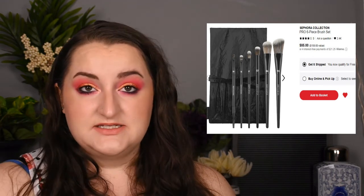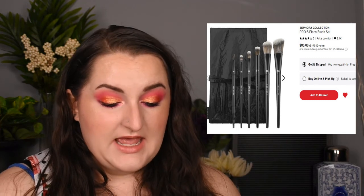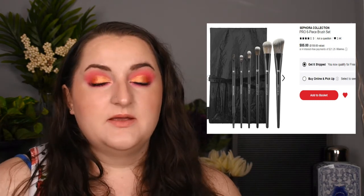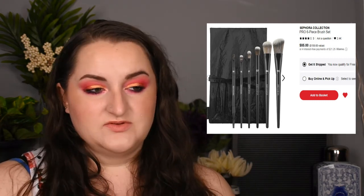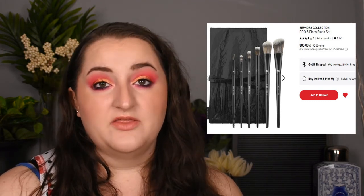Now the other way you could go would be the Sephora Collection Pro 6-piece brush set, which is $85, and it does include those two brushes, but it also includes 2 eye brushes, an angled blush brush, and a brow brush. So that one's $85. And I feel like by the time you pay for those two brushes by themselves, you might as well pick this set, and then you have a couple other brushes that you can try and see if you like them. So something to consider.